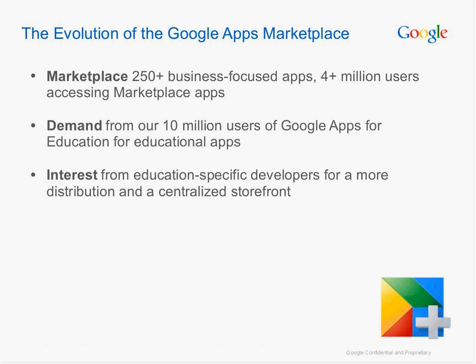The Google Apps Marketplace is our online storefront that was started about 9 months ago that includes now over 250 business-focused apps with 1 million users already accessing. The original focus of this marketplace was to be an online storefront for administrators to go and find applications that work with their Google domain.